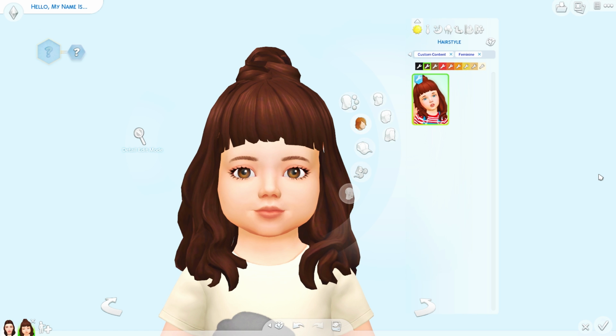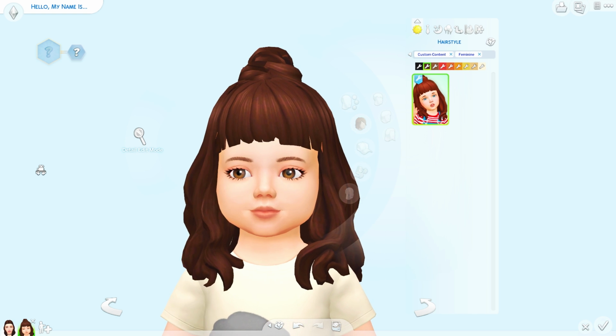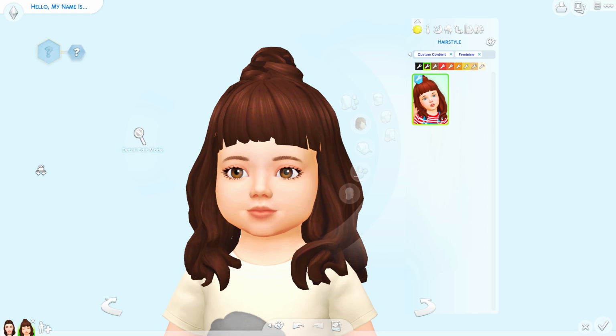And last but not least, we did download this hair for toddlers and I am absolutely obsessed with it. It's perfect, in every way. I love it a lot.